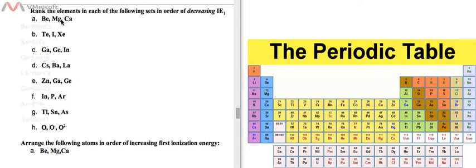If you're ranking the elements in terms of decreasing ionization energy, the way that I've found it easy is to do the greater than, less than things. That makes it easier to keep it straight. So here, beryllium, magnesium, and calcium, these guys are right here. The most significant change as you go down this family is that the atoms get bigger.